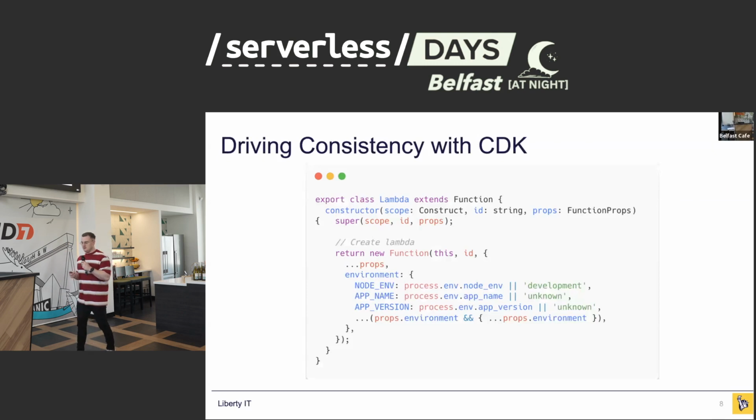So another thing we've been doing is driving consistency using the AWS CDK. The AWS Cloud Development Kit allows you to manage your infrastructure using object-oriented programming languages. We use TypeScript. At the start of our journey, we often found ourselves applying the same change to a large number of projects. So we might have to go through and add an environment variable or update a property on every single function that we owned.